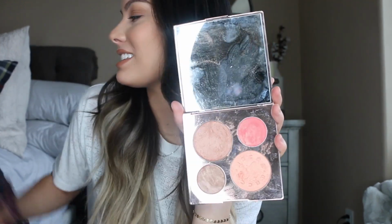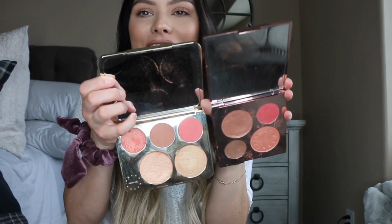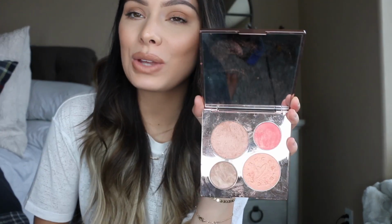The next palette is the Becca x Chrissy palette. Becca's packaging is always so beautiful. It feels very chic, very I'm an adult now, here's my makeup. Inside, it's so funny because the products just look so similar, right? I mean, yeah, they're different, but so many similarities. But the Becca x Chrissy one is a newer one, and you also can't get this one anymore. They collabed, it's over with, it's done.